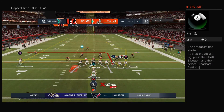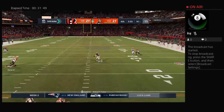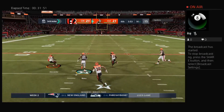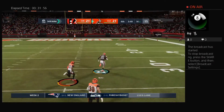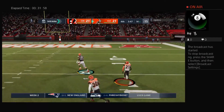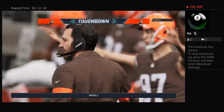3rd and inches, and they've got some extra beef up front. 3 tight ends. Mayfield. He's got his tight end, David Njoku. Weaving through traffic, and now he's free. Past the 20. And all the way in.